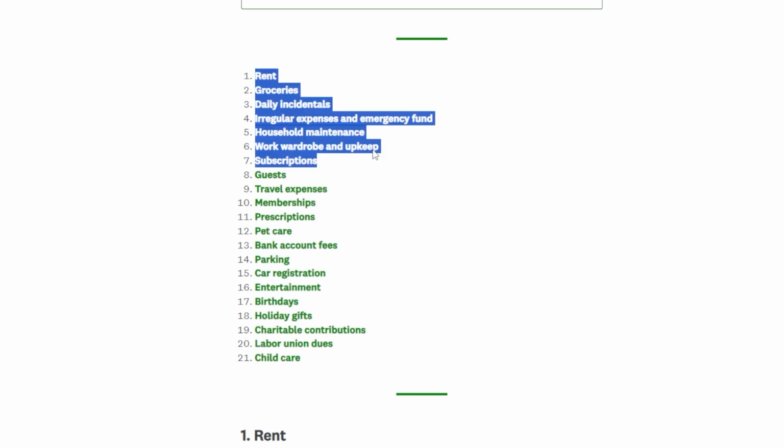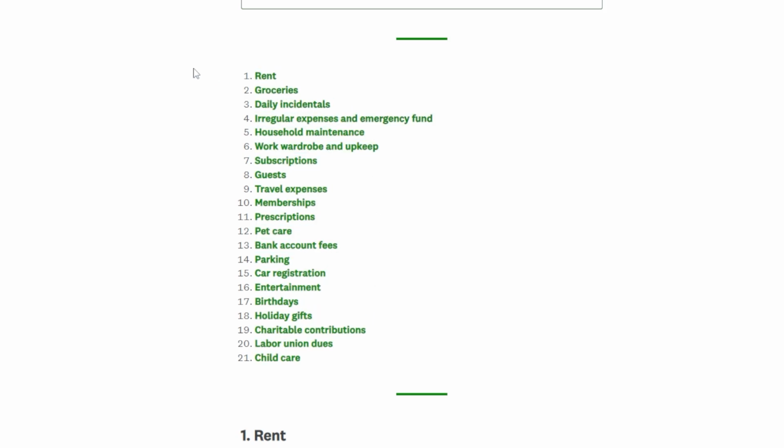But there still is an argument as far as cash flow goes, that if you are receiving at least a good amount of dividend income every single month, you're going to be able to take care of things like rent, like groceries, like other things on this list. Because let's be real here, rent is not paid quarterly, a mortgage payment is not paid quarterly, a credit card bill is not paid quarterly.